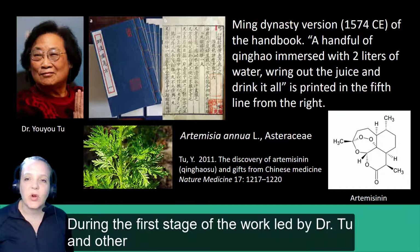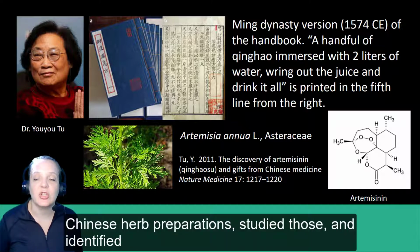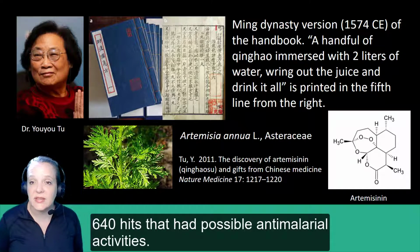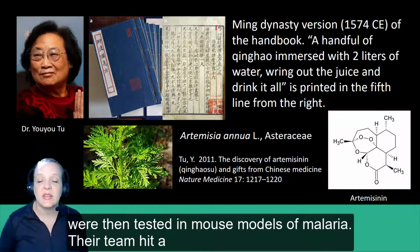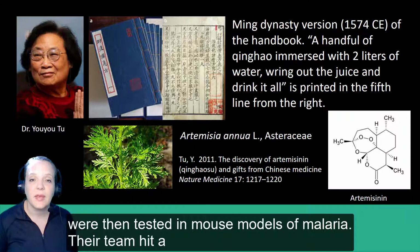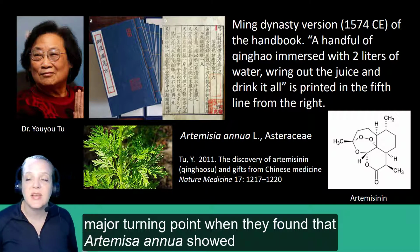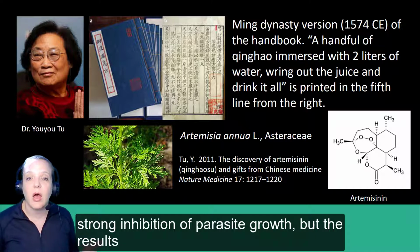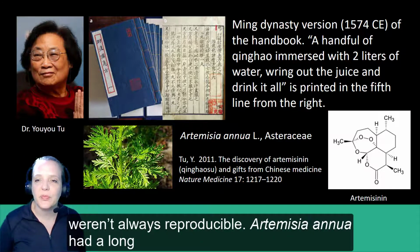During the first stage of the work led by Dr. Tu and other investigators, they found more than 2,000 Chinese herb preparations, studied those, and identified 640 hits that had possible antimalarial activities. Of those, around 200 Chinese herbs were then tested in mouse models of malaria. Their team hit a major turning point when they found that Artemisia annua showed strong inhibition of the parasite growth. But the results weren't always reproducible.